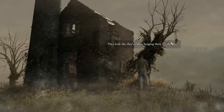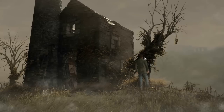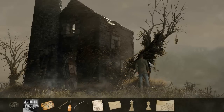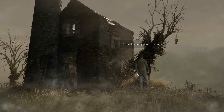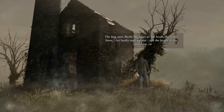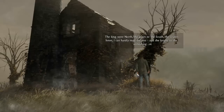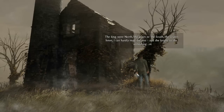They look like they've been hanging there for decades. A small smudged note. It says, the king went north, the pawn went south, the queen... I can hardly read the rest. And the knight to the... something ST.